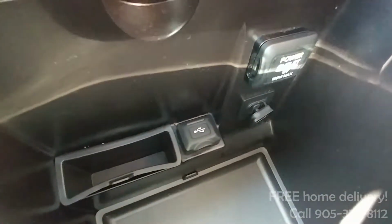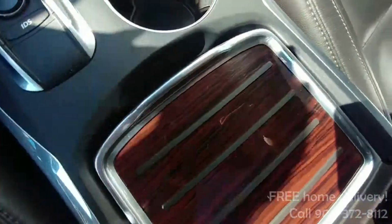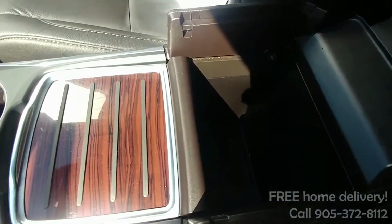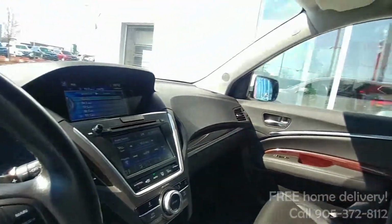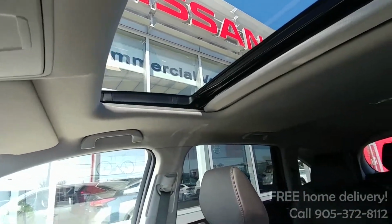Inside here, you can see you've got your USB, auxiliary, and another 12-volt charging station, and a nice big glove box to hide all your junk. And then we've got some more storage up here, and some more storage in there. So a lot of places to hide all your goodies, clean out boxes, pens, papers, whatever you want to put there. And then last but not least, up top, we have a tilt and slide sunroof.